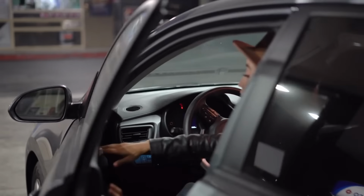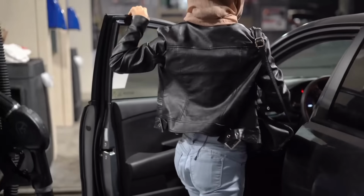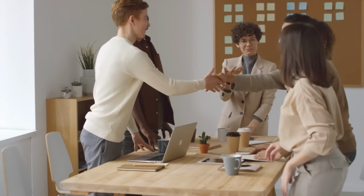I've seen this improve fuel economy by up to 15% and eliminate performance problems that dealers blame on expensive fuel system components. I just handed you the keys to save potentially $10,000 plus in unnecessary repairs. These 10 resets have saved more cars than any other tricks I know.